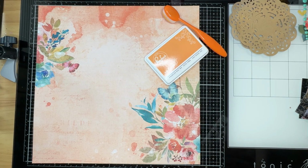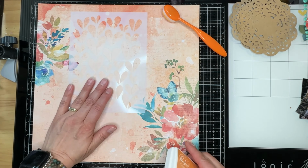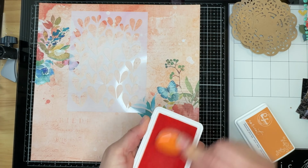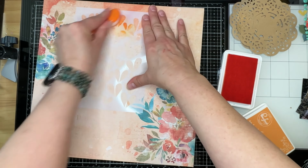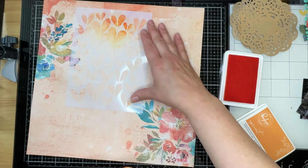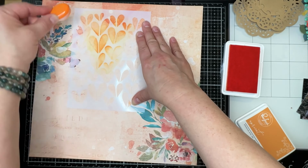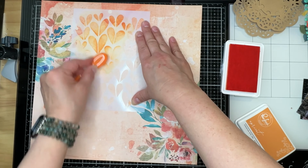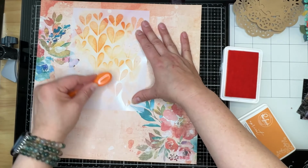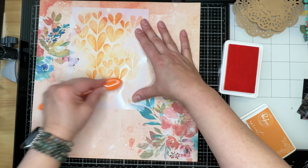All right, one of the first things that I'm going to do is add some stenciling to this beautiful pattern paper. I chose the Broken Heart stencil from Vicki Boutin's Print Shop collection. This is a really cool stencil, and it is kind of fun to play with, and I feel like I haven't played with it enough. So I'm just going to add some of these hearts on this background. It's going to be very subtle because I'm trying to go with colors that are already on the pattern paper.